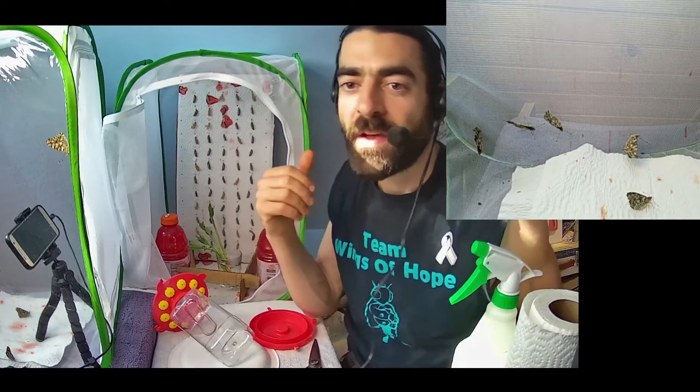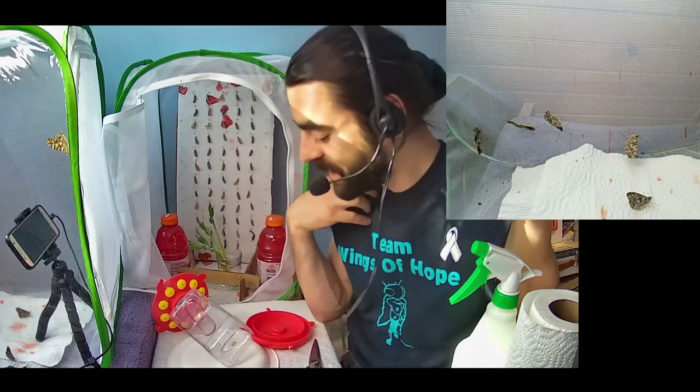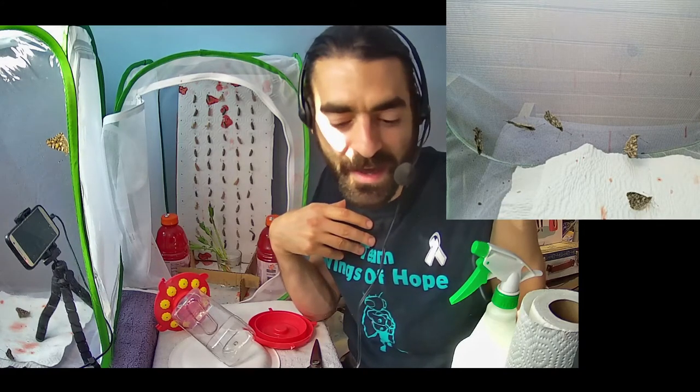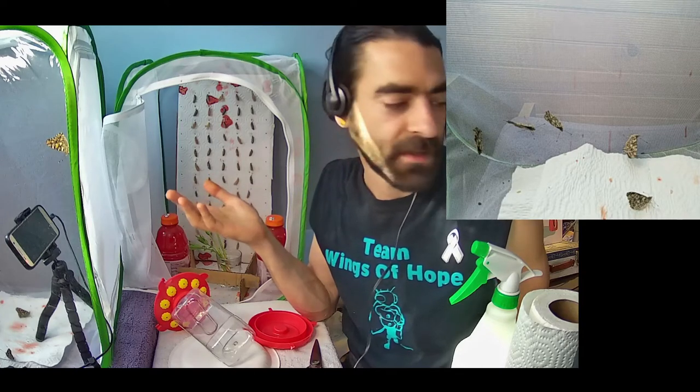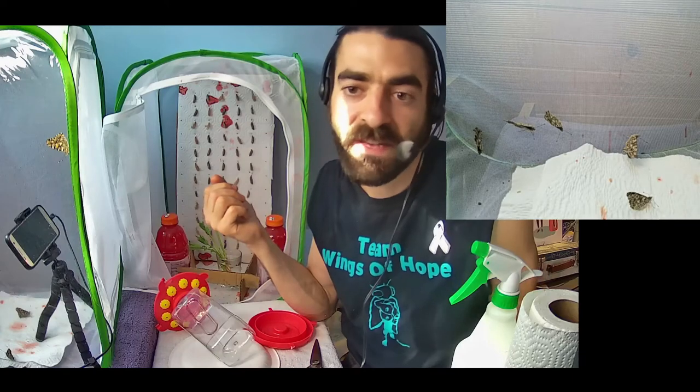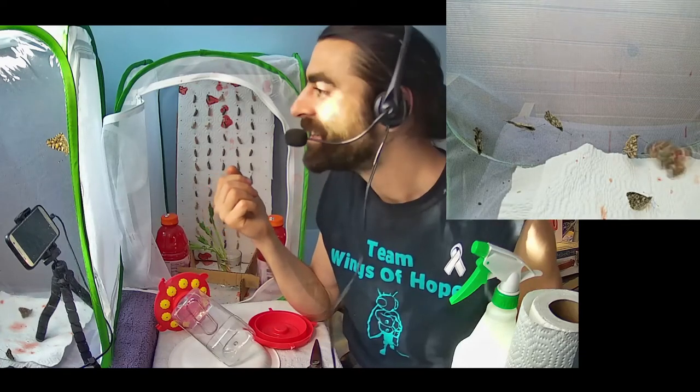Taking care of caterpillars isn't really that complicated. You just make sure that they eat the food, that there's enough, and that it's temperature controlled. They need fresh air, and don't let them overheat. It's just like taking care of a little puppy.